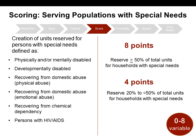The special needs category is listed here on this slide, and like the housing for homeless, this is a variable scoring category of up to 8 points. Projects that set aside at least 20% of their units but less than 50% of their units for households with at least one individual with special needs can be awarded 4 points. It doesn't have to be the main head of household, just an individual living in the household with special needs. And any project that reserves over 50% of their units for special needs will receive the full 8 points.